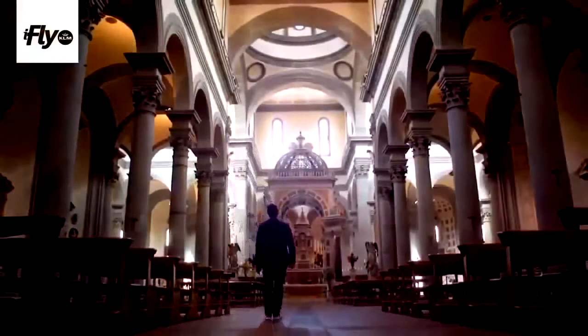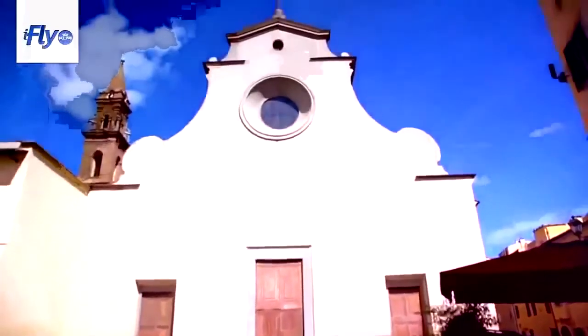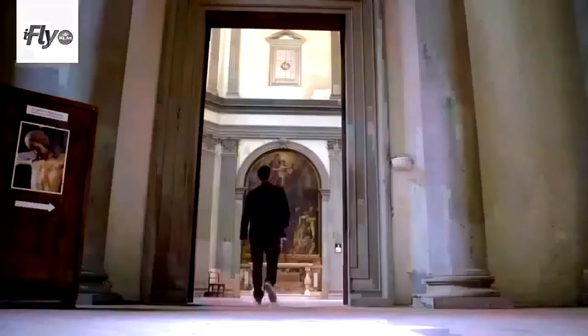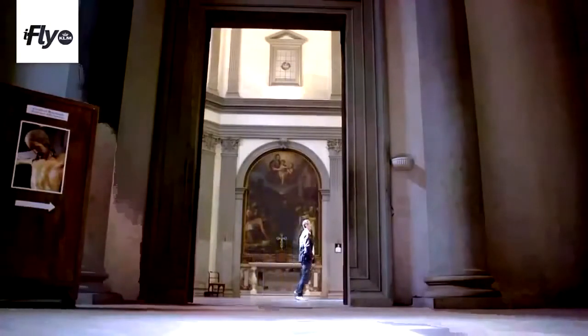Here we are inside Santo Spirito, a church designed by Filippo Brunelleschi. It was maybe one of the first buildings built starting from a floor plan, because Filippo Brunelleschi, we can say, was one of the first architects of history. He likes simple things, and so the main feeling you have in this church is a great harmony, and everything is well proportioned.